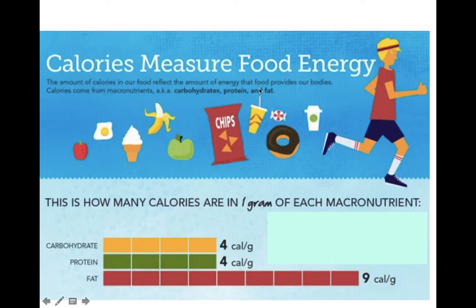Okay, so how many calories are in food? Well, let's see. We'll talk about these units, they're going to be important later in the next part of the PowerPoint. Carbs, 4 calories per gram. Protein, 4 calories per gram.